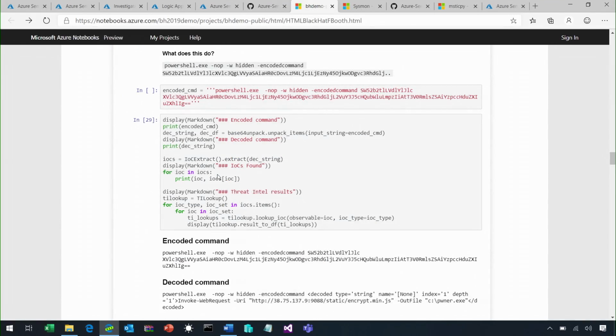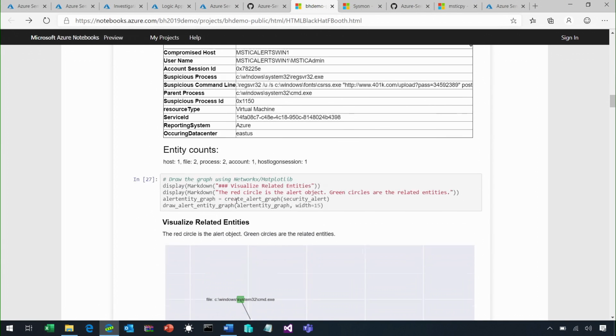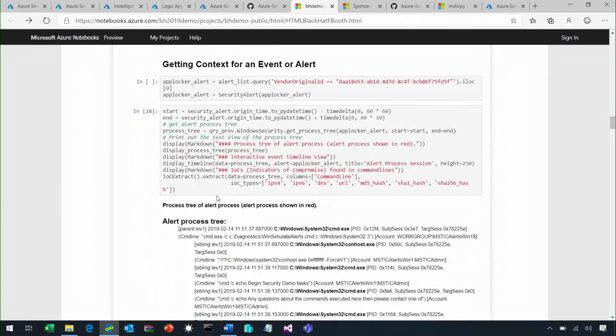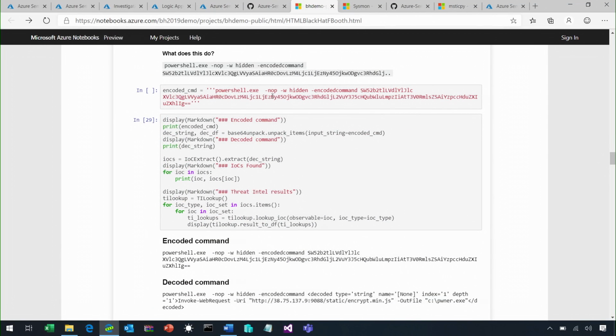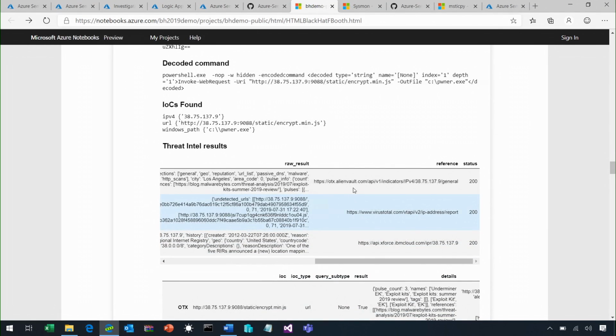Here's an example of a Jupyter Notebook that one of my teammates wrote for Azure Sentinel. Sometimes the data you need to enrich your security information is not in a table, it's behind an API. This notebook, written in Python, uses data that's in Azure Sentinel and calls APIs to enrich it with threat intelligence. And there's a number of providers here. So here we see a PowerShell script with an encoded command line. This uses Python to decode it and then extract indicators from it and then look those up in threat intelligence providers from AlienVault, VirusTotal, and others.